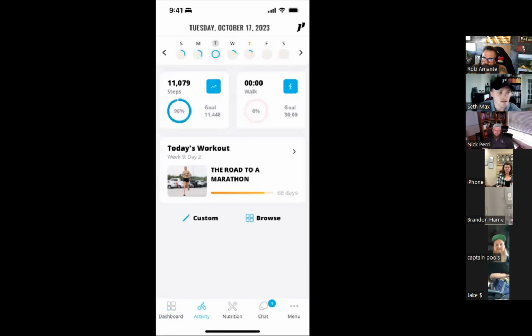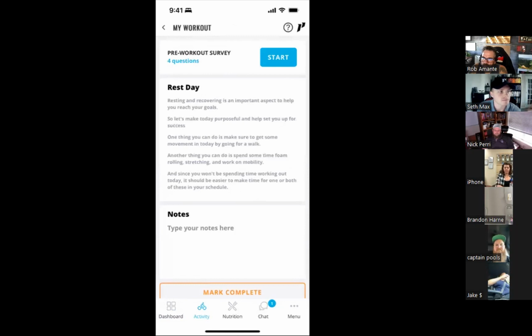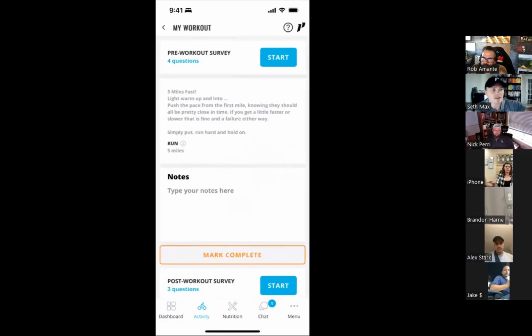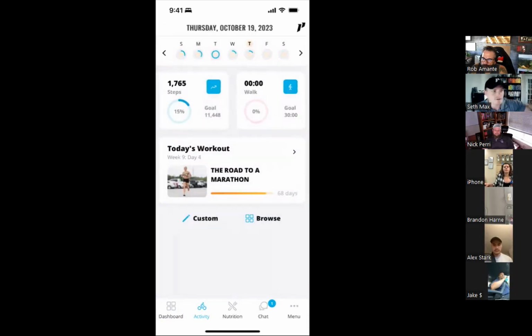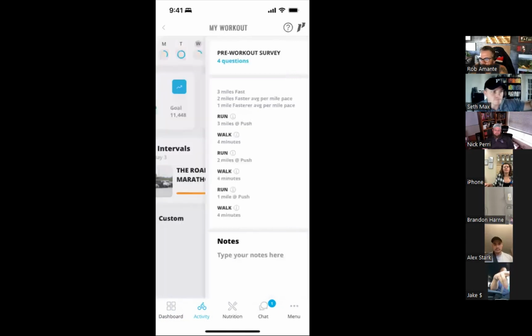So Tuesday, well, Tuesday's when I ran. Let me see. Must have been Monday's workout that I did. Yeah, Monday's workout was a fast 5. I ended up doing it on Tuesday. And then like today's workout, the runs are different. And I'm using the road to the marathon. So yesterday's workout, which I'm doing today, intervals, I got 3 and then 2 and then 1.